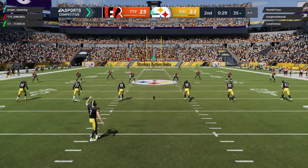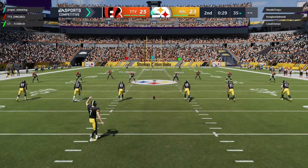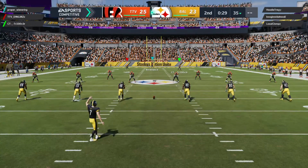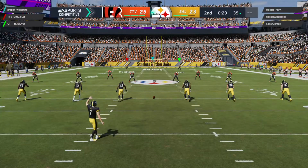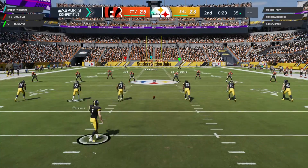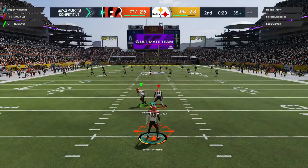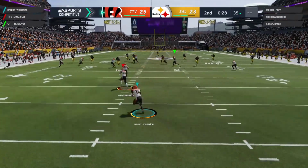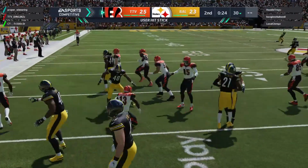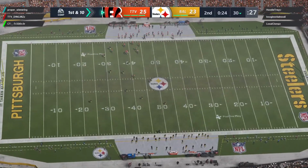Elliott Fry set to kick off. So the lead shaved to 2 now as the kickoff is away. From the 6. And a nice return sets him up pretty good here right at the 30-yard line. The Bengals take over 1st and 10.